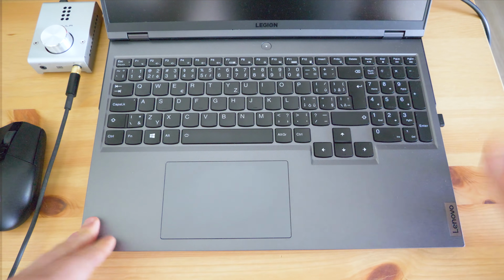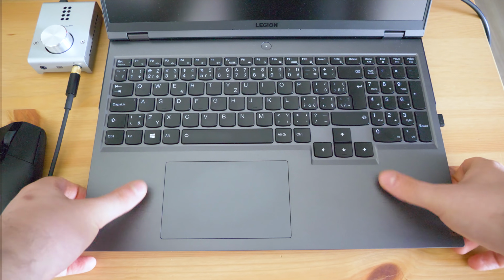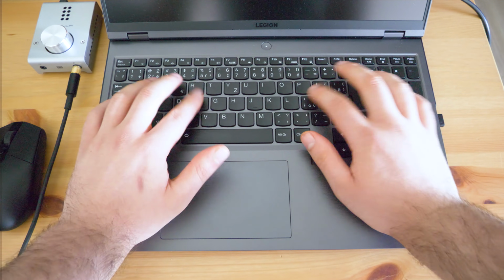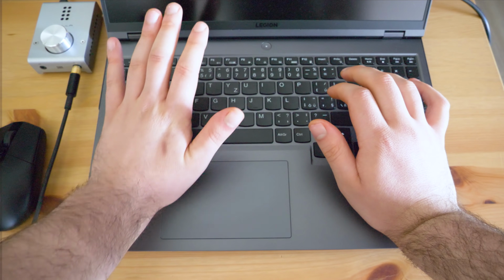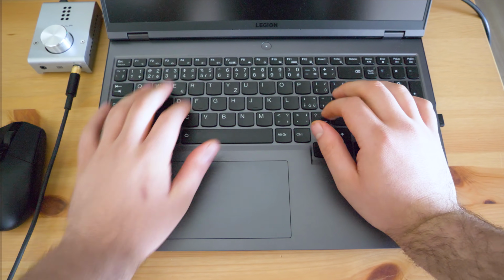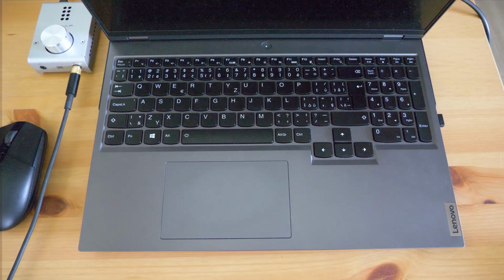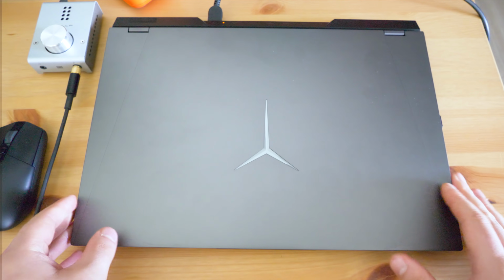And then sort of my biggest concern is the palm rest area. So the top here is made out of plastic. So I'm a bit worried that after extensive use and rubbing on the palm rest, you will have some wear. But in general, it's quite good. So I don't have any issues with regards to that.